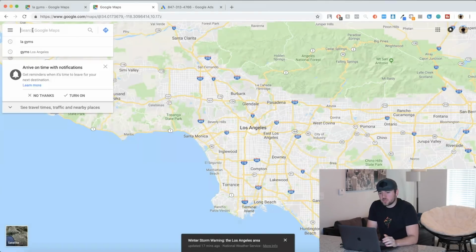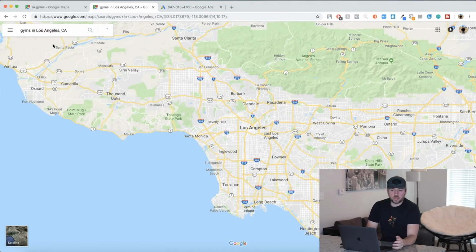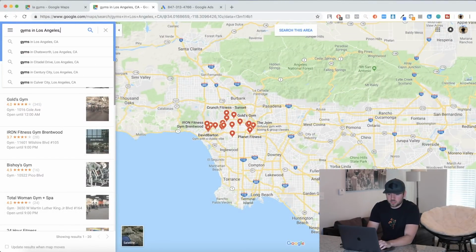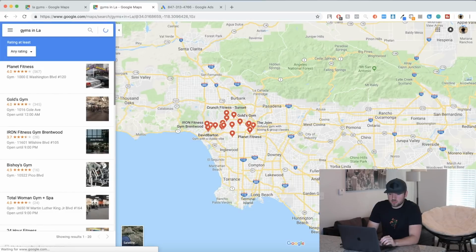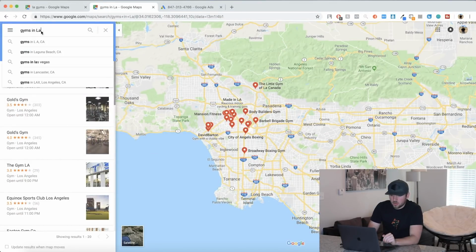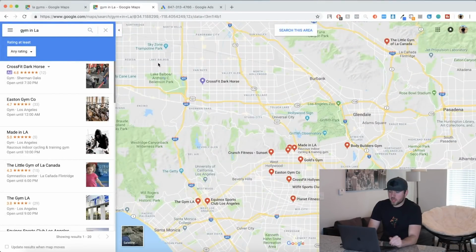So what you're going to do is search inside of Google Maps, and for this example, we'll do gyms in Los Angeles, California. And with this, we're actually going to switch over to LA because this isn't a good enough example for what I'm looking for. Okay, we're going to go to gym in LA, and I want you to take note of this little purple icon right here. This is what I was looking for.